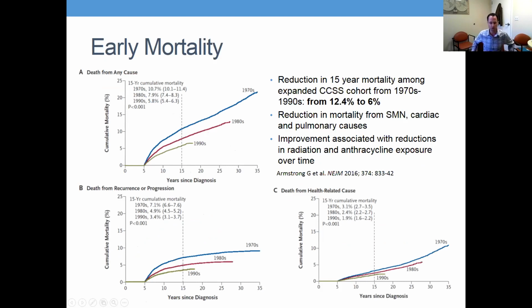There's a bit of good news buried in here if you look at some more recent publications. So I mentioned the additional cohort of patients in the CCSS treated up through the 1990s. And if you look at these patients again, and you're looking now at the 15-year time point from diagnosis, because those treated in the 1990s haven't had 30 years since diagnosis yet, it's too early. So we're looking at 15 years instead.